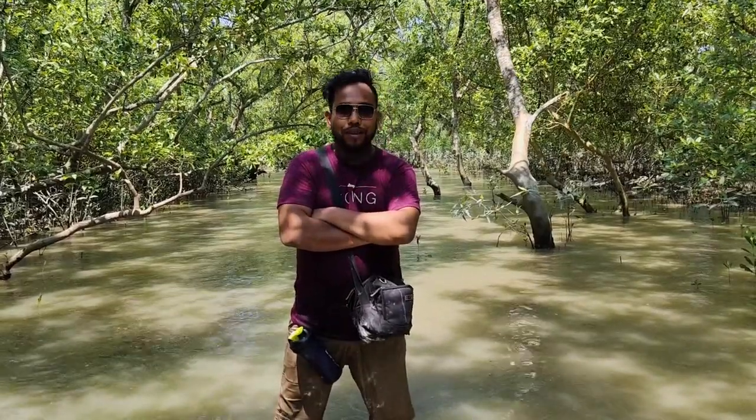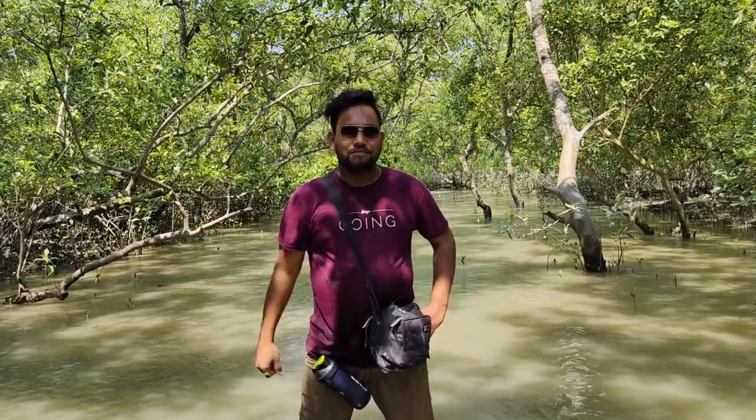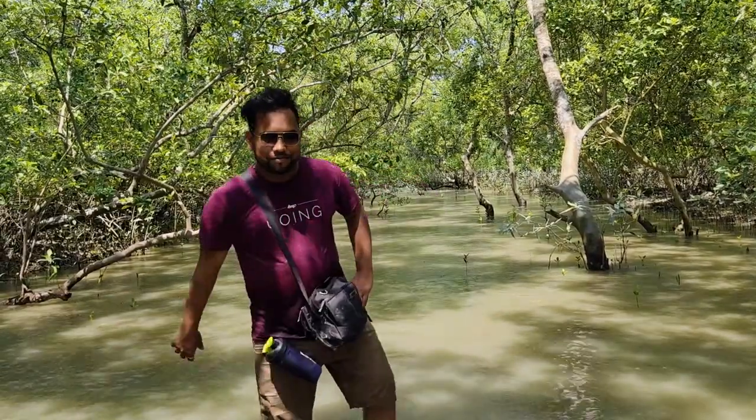So this time my intention was to show you how the mangrove forest looks when it's drowned, and I hope that I am successful and I'm able to show you that. And it is adventurous, dangerous and beautiful at the same time. And I've done this all for you and hope that you guys have loved it, enjoyed it. And way makes a new way. Keep loving, keep supporting.